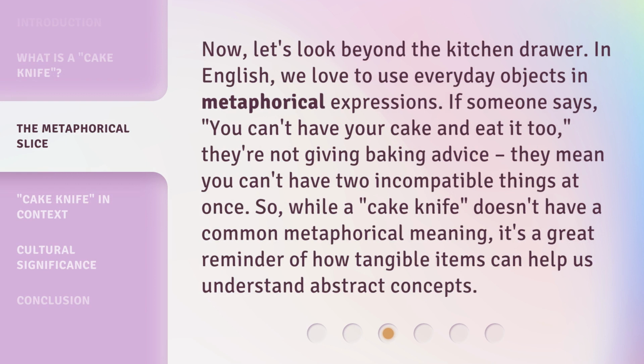Now, let's look beyond the kitchen drawer. In English, we love to use everyday objects in metaphorical expressions. If someone says, "You can't have your cake and eat it too," they're not giving baking advice. They mean you can't have two incompatible things at once. So, while a cake knife doesn't have a common metaphorical meaning, it's a great reminder of how tangible items can help us understand abstract concepts.